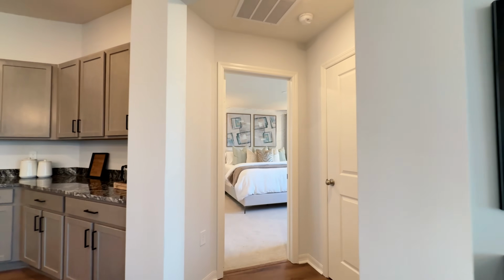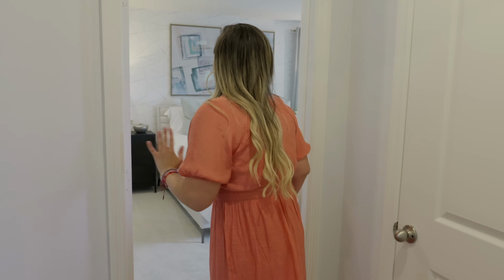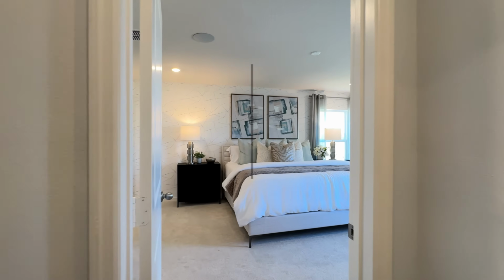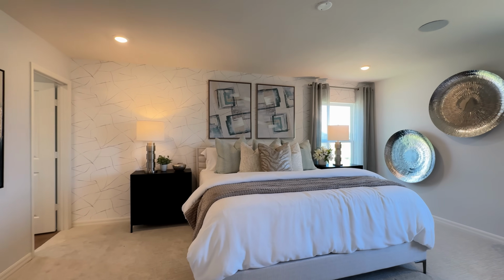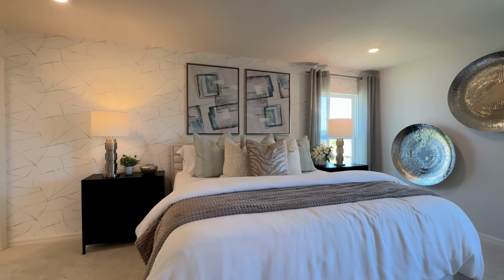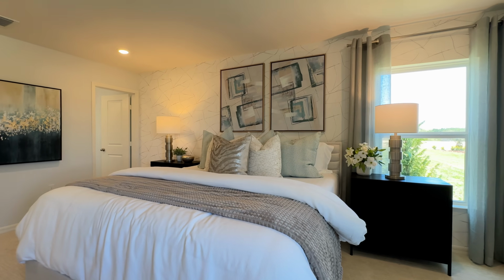Now you kind of have this little hallway, you have a light, you even have a closet here too. So you can make this maybe like the game night closet type of thing, or whatever your heart desires. But come on in and welcome to your master bedroom. Now I have seen where there is a tray ceiling in here, so that may be an option for you as well. But it's very big.